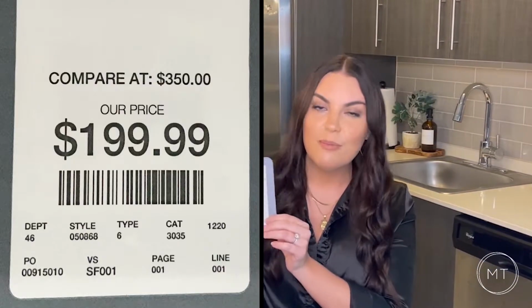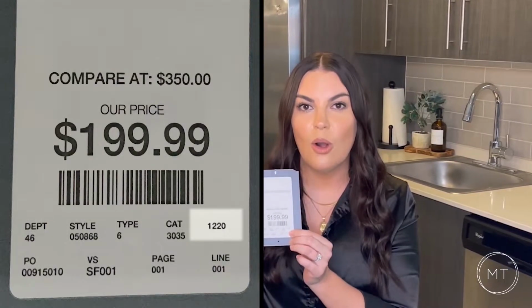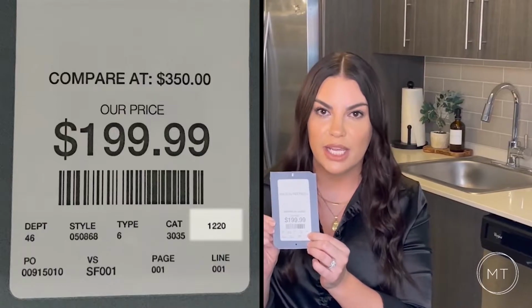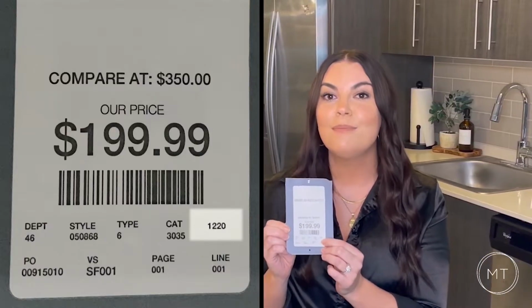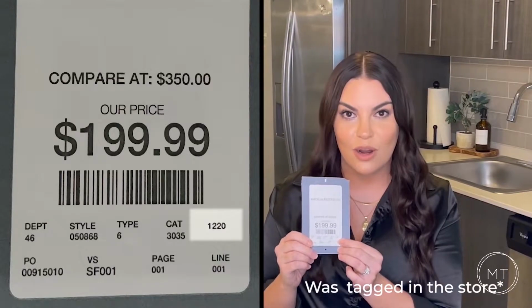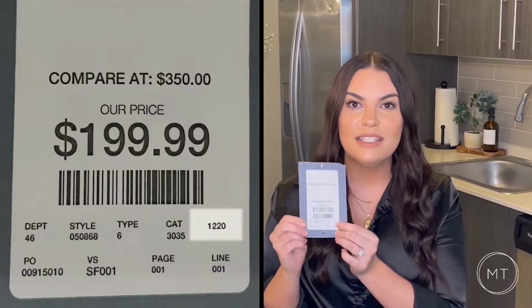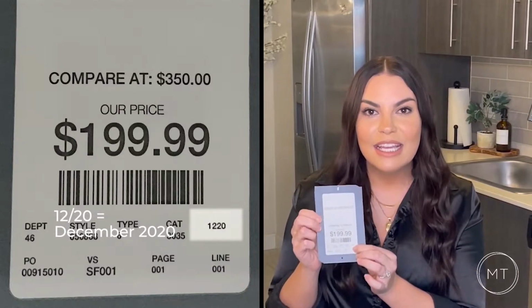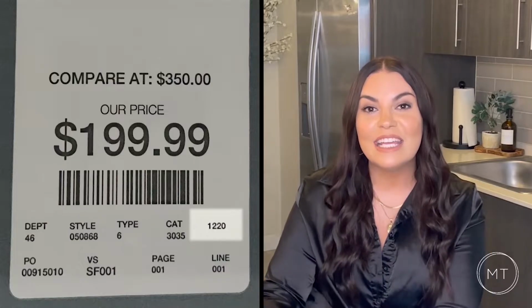So the first number is actually 4 digits. You're always going to see this. On this tag, it is 1220. What that actually stands for is the month and the year that the item was put out in the store. So this item was put out December of 2020. And the important thing to know about this number is that it could save you money.